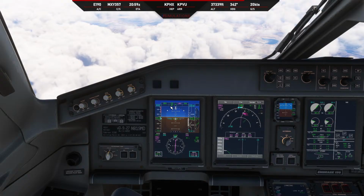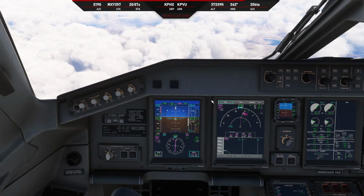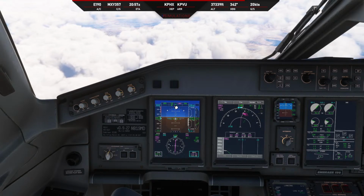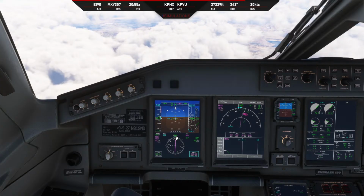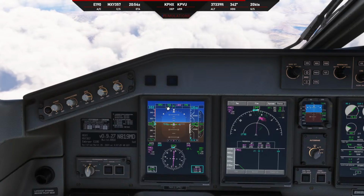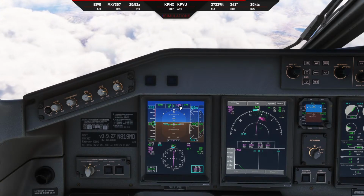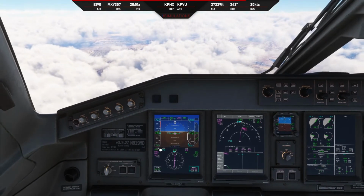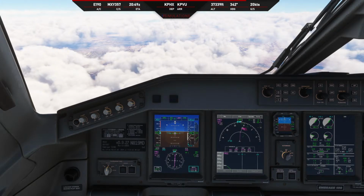But I guess the way that they have it modeled is TCS is on when there's any input to the yoke. And because I have a force feedback yoke, I think it's constantly sending a signal that it's making an input. So it's showing TCS here, although it's still following the autopilot. So in the real airplane right now, or if I didn't have the force feedback on, this would say AP AT. So autopilot, auto thrust, we're speed on thrust, LNAV, and we're in FPA mode as our vertical mode, and we're just descending. So that's really the only major difference there.